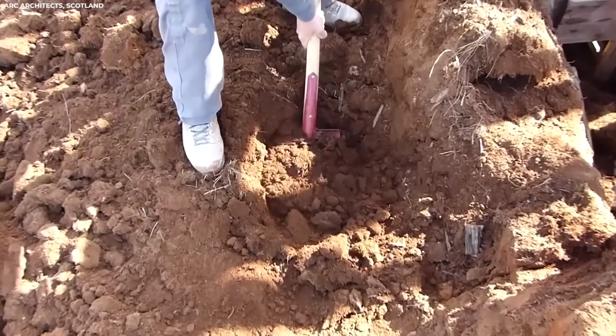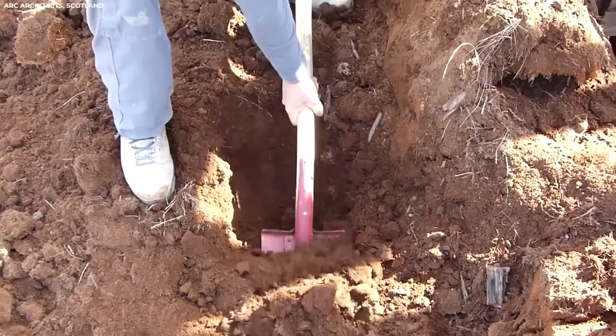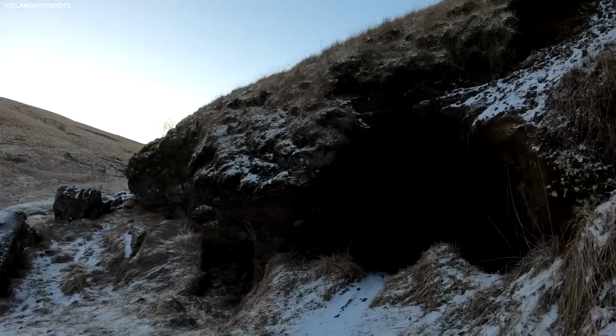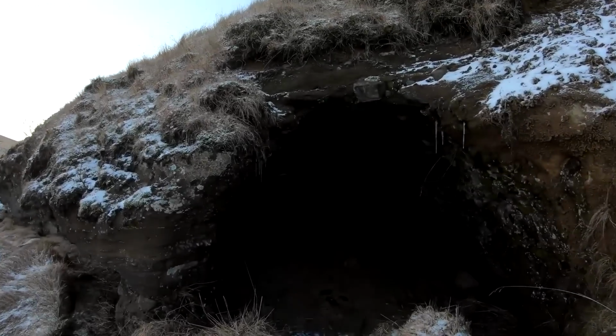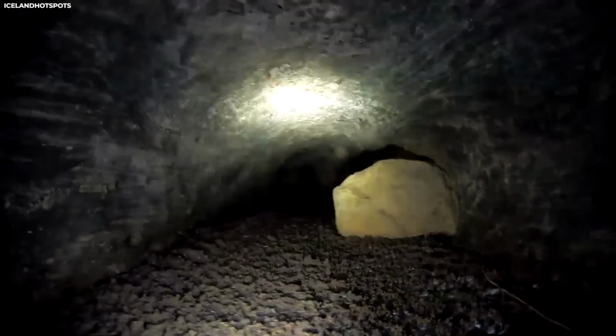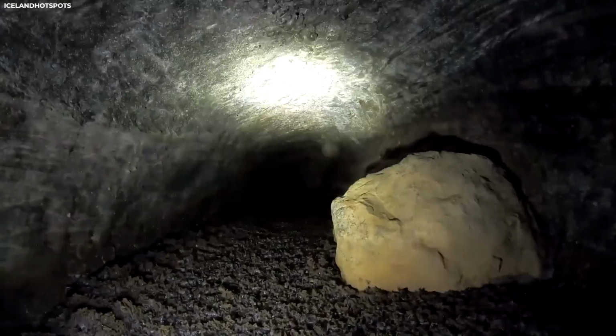The initial find was made during a standard archaeological excavation by the Archaeological Institute of Iceland. What they unearthed was a previously unknown man-made cave, believed to date back to the Viking era. This discovery was not only unexpected, but also significant due to its potential historical value.